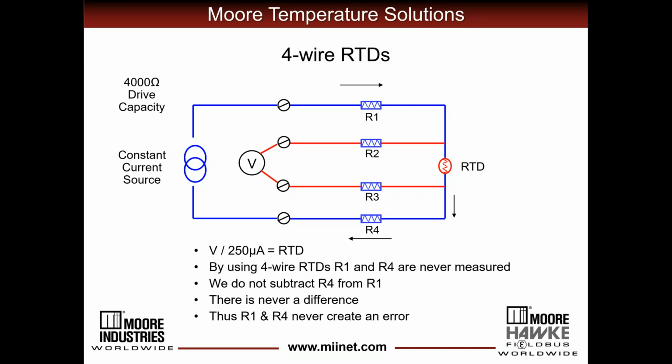When you use 4-wire RTDs, the lead wires can be of any length. They can undergo constant resistance changes, and still it causes no measurement error. Now, there is one caveat to this that you'll never run into, and that is you cannot have a total resistance that exceeds the drive capacity of the current source. Generally, in our instruments, it's greater than 4,000 ohms.